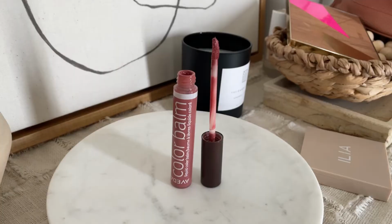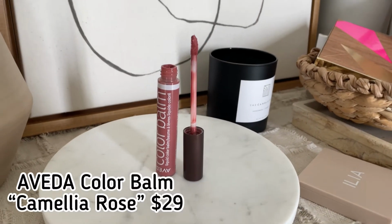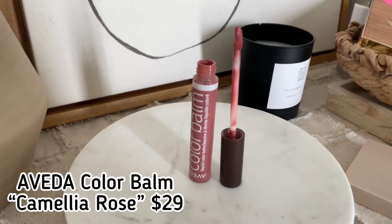For my lip color, I use this gorgeous color balm from Aveda. I get my hair done at Aveda, and while I was waiting one day, I looked through their makeup and I saw this beautiful pink lip balm. Absolutely love it. It's super hydrating on the lips, never feels dry, and the color is gorgeous. I use the color Camellia Rose, and it is such a great find.